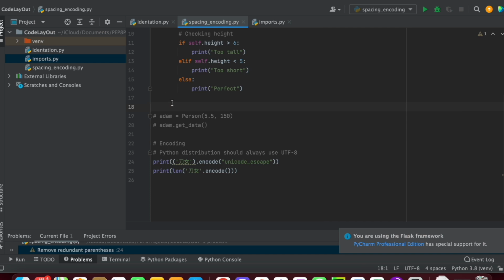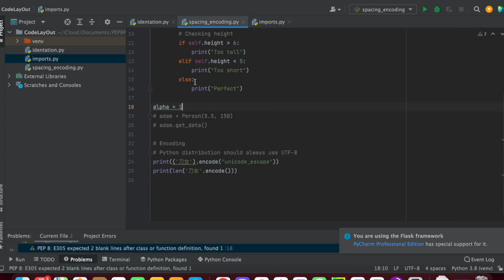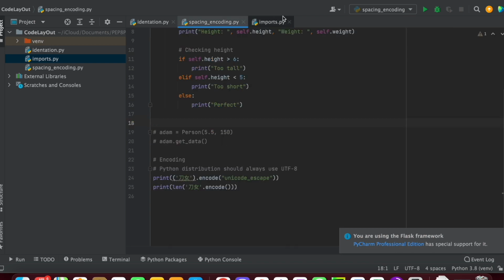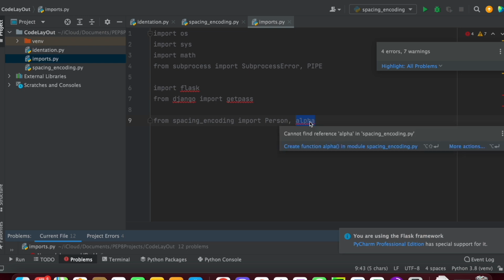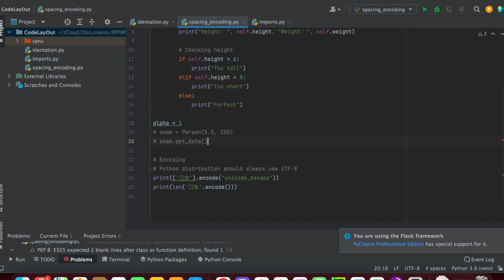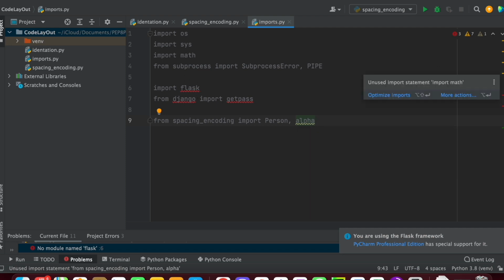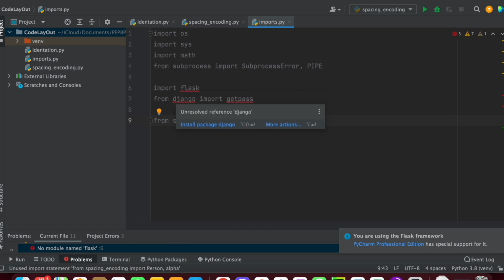Or also if I create a variable, for example, alpha equals 1, you can also import alpha as well, okay? And you can see that if I remove alpha from here, and I enable all problem selecting, you see that alpha now gets an error because it simply doesn't exist in the other file. However, if I just go back and return alpha here, then this error will disappear, as you can see. Now also you can see that once I enabled the error checking, we were getting an error with Flask and we're getting an error with Django.